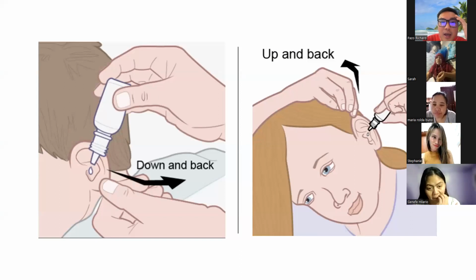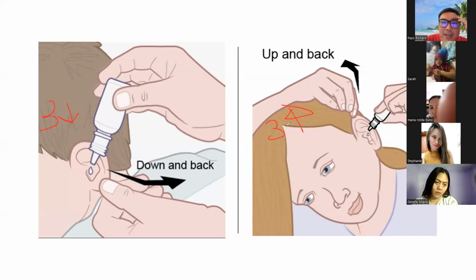Next. Good thing I have a drawing here. For 3 years old and below, going down. For 3 years old and above, going up and back. Going up. Okay.